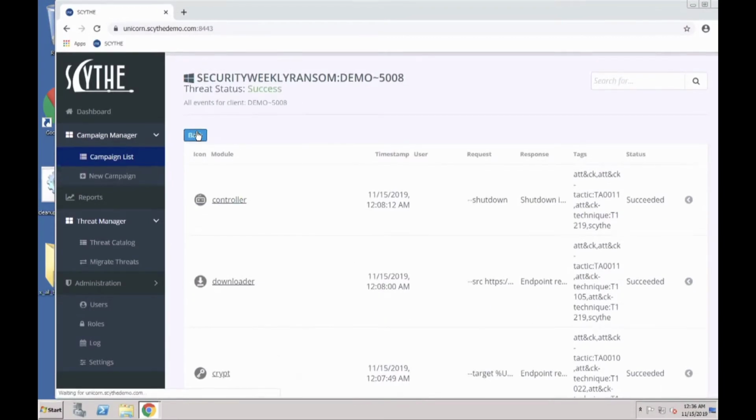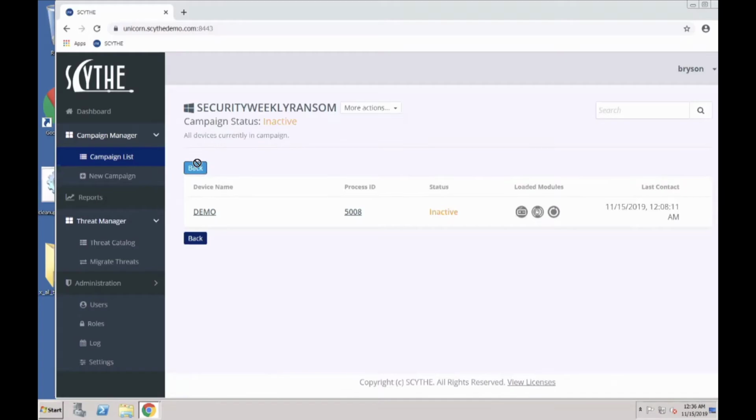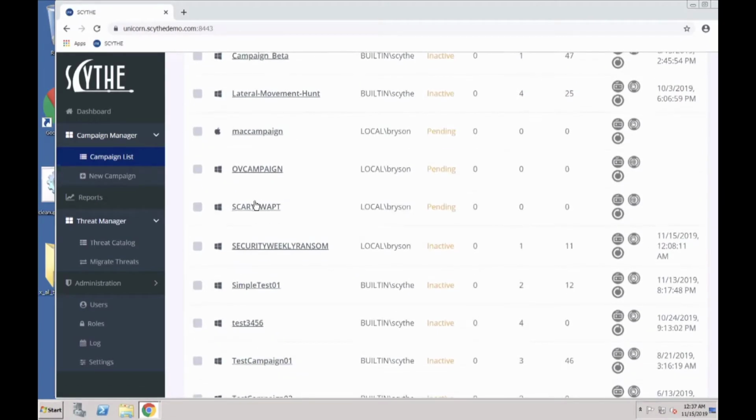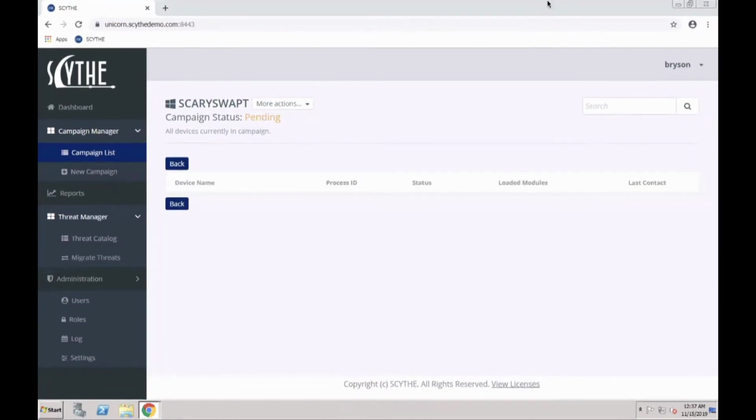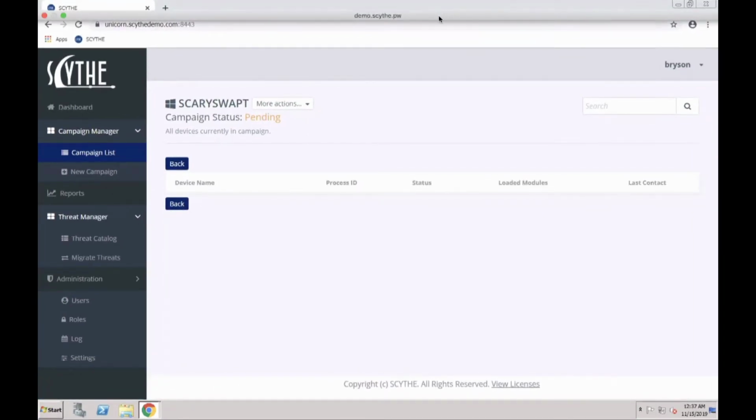Oh, sorry. This is my ransom demo. This is the wrong one. What do they call it? Scary swap? Scary swap. Yeah, scary swap. Okay. Well, this is the disadvantage of doing the live demo right now. My malware is not executing. What's that? It seems underwhelming. It's very stealthy. It's so stealthy you can't even tell. Damn, you're good.